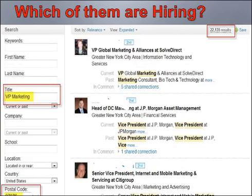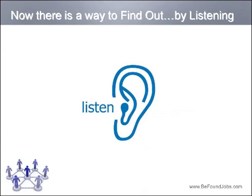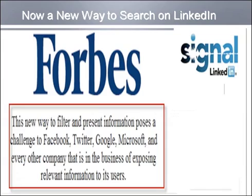And so to find out which of them are hiring, LinkedIn has finally come up with a much more powerful way to search that I'm about to show you. It's about searching what people are talking about on LinkedIn, because people talk about hiring. And you do this by listening. With LinkedIn's newest secret weapon, called LinkedIn Signal, you're able to listen to what people are discussing on the internet and find exactly the right people you want. So this takes LinkedIn and our search and networking to a whole other higher level. Even as you read these comments from Forbes here, this new way to filter and present information poses a challenge to Facebook, Twitter, Google, and Microsoft.